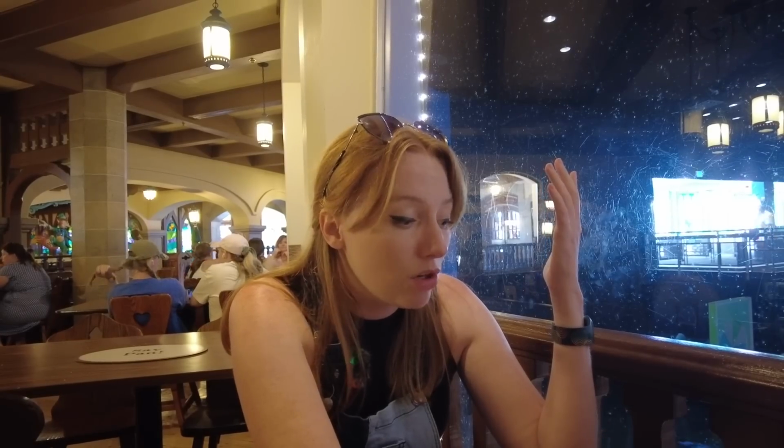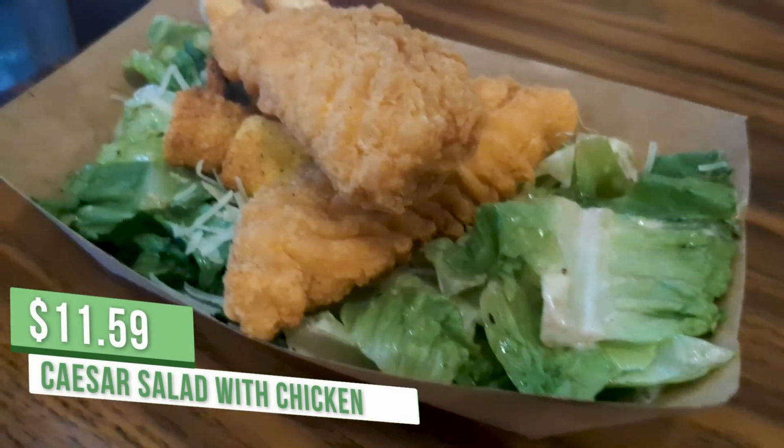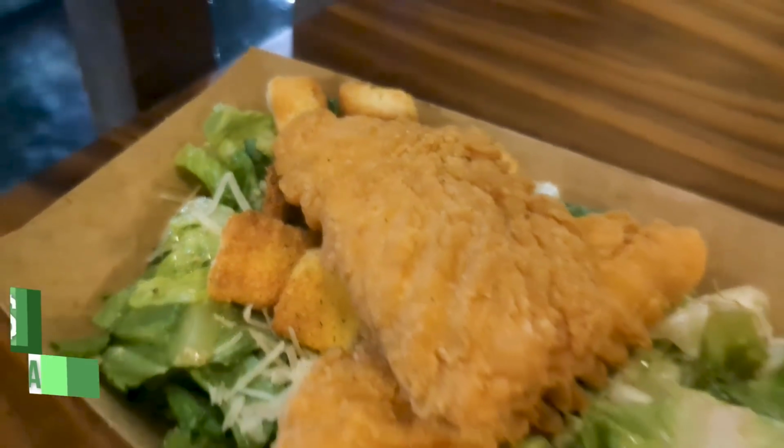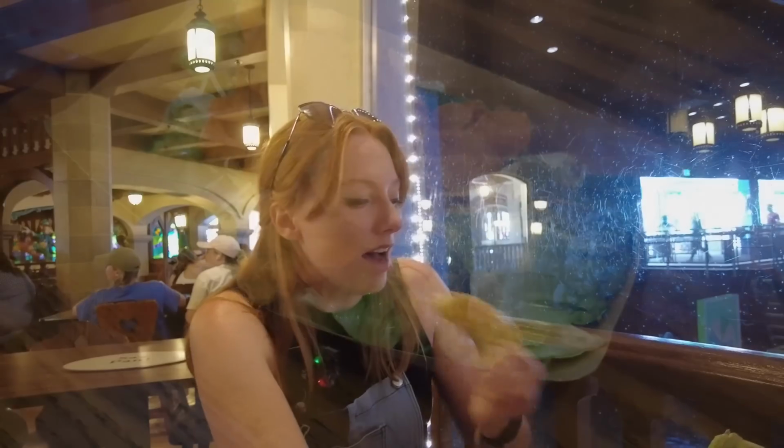It's also a really nice portion, and the chicken tenders help make it into a full meal portion. Honestly, I'm kind of surprised that I haven't gotten this more. The chicken tenders are great, white meat, just classic Disney tenders. I would probably get some honey mustard to dip these in, even though they're on the salad. And honestly, I would get this again in a heartbeat. If you're looking for something a little lighter but still filling, this could be a good option.